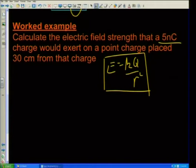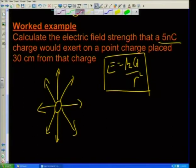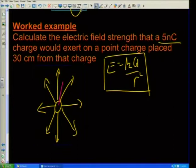Quick diagram, okay, we've got a 5 and it's a positive, so I'm going to quickly draw the 5 nanocoulomb charge out like that. Okay, so I'm going to draw the field. And what we've got is that 30 centimeters away, so I'm going to draw it like that, we have got a little test charge which is going to be plus q. Okay, there it is. And that now represents r, which is now 30 centimeters. And they want us to work out the value of E.